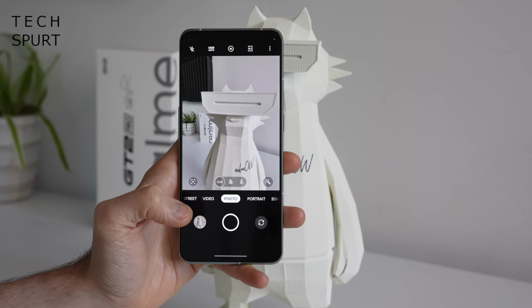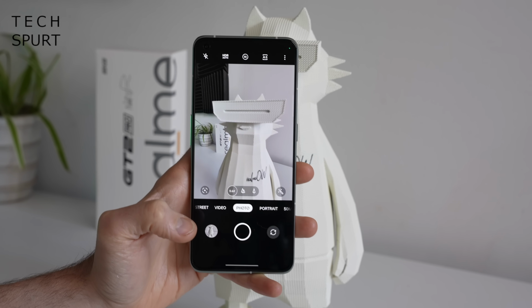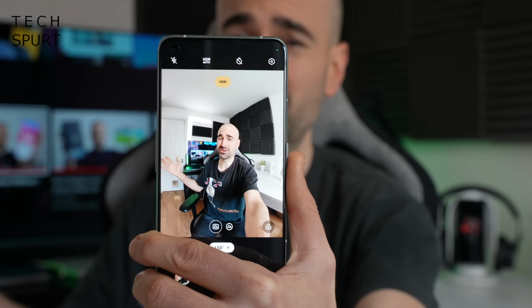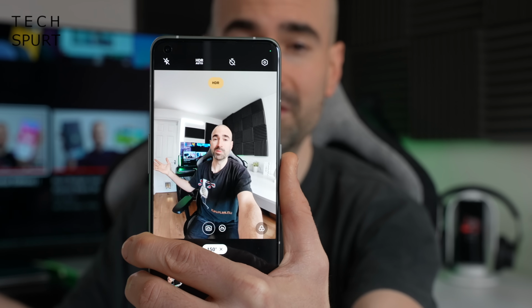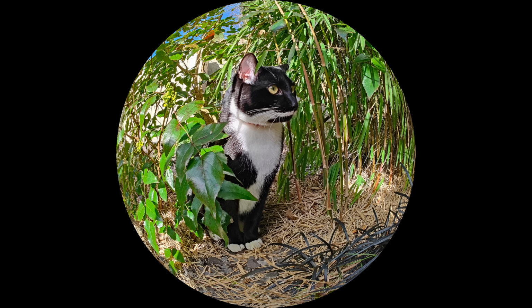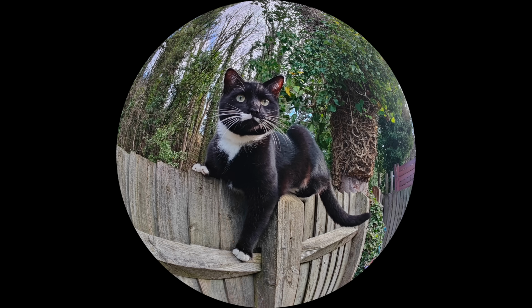And this uses a 50 megapixel Samsung JN1 sensor. And as you can see, this can fit tons of stuff into frame if you're trying to shoot something that's absolutely bloody enormous. And you've also got a fisheye option as well, although this isn't quite as flexible and quite as much fun as the one found on that Vivo blower.